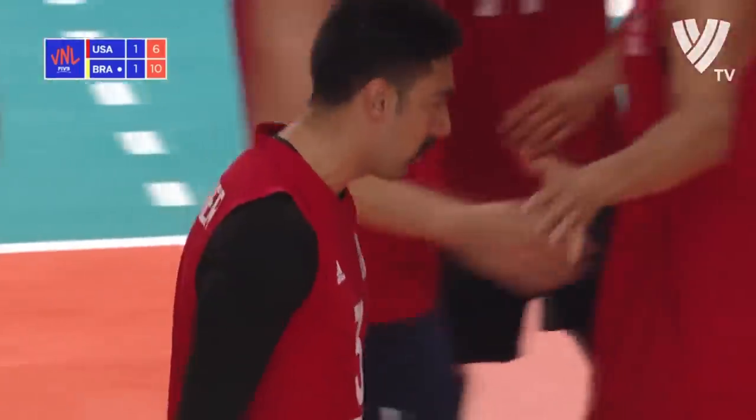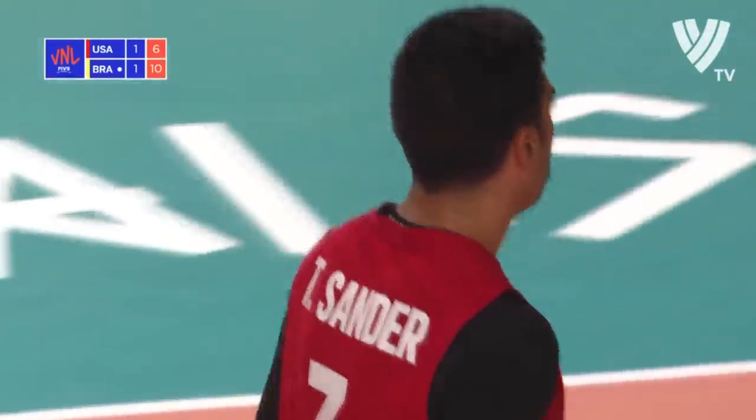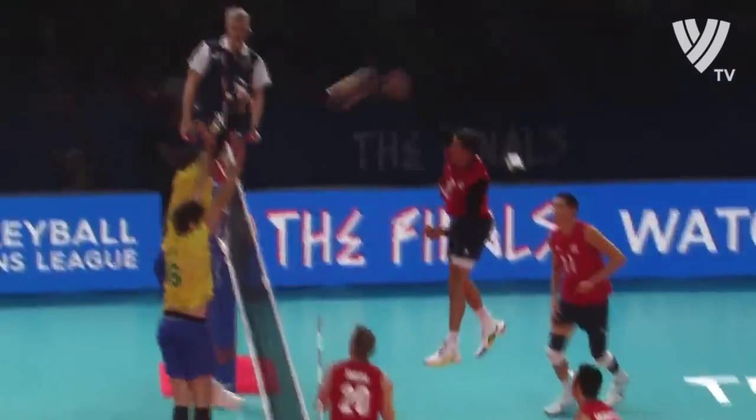Swing from Tayler Sander. He's jumping inside and away from the block. Michael Christensen locates him perfectly with tempo. Tayler Sander showing his ability.